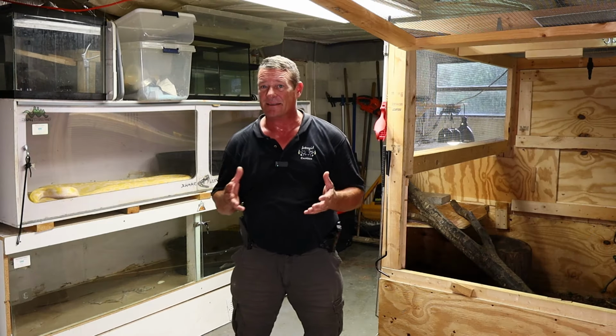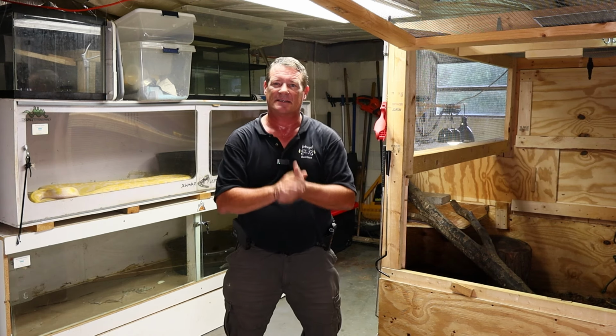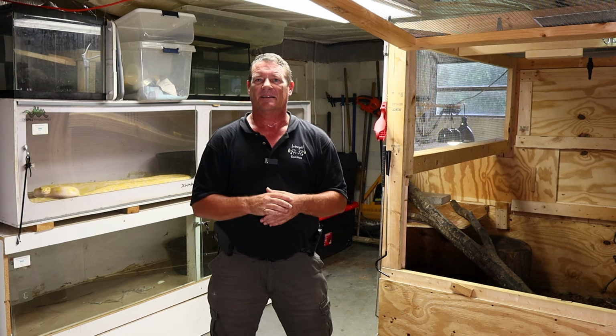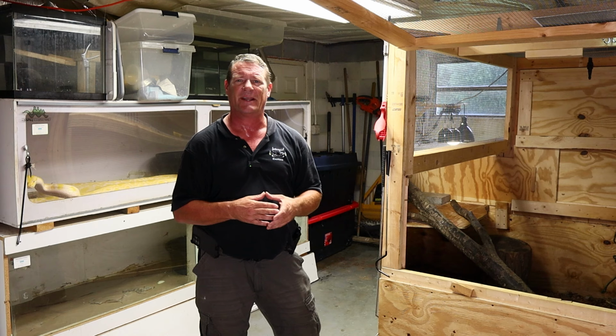All right, so we got some hands-on time now. We've got Tigger back here. He is my 16-foot, about 70-pound reticulated python. And he's the one that I was talking about earlier, where a couple months ago I opened up the door and he decided to take a swing at me.